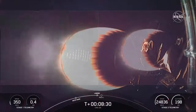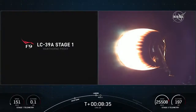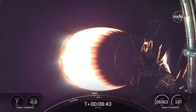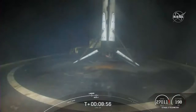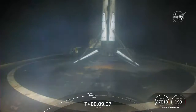Stage 2 STS is safe. We don't have views of the first stage right now. Looks like we got it back. And the landing burn, stage one landing is currently underway. Invec shutdown. Stage 1 landing is confirmed. So hopefully we get some visuals. There it is. So this is the first landing for this particular booster, but the 100th successful landing for an orbital class rocket. What a way to end off the year.